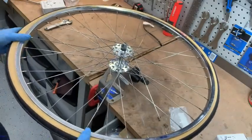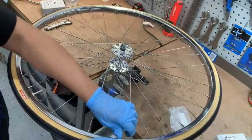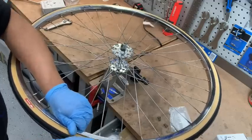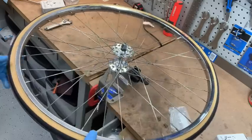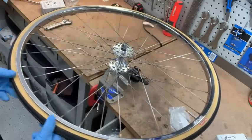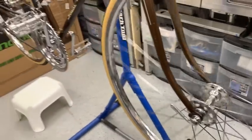Alright, and that's it. It's still nice and centered. You can still move it a little bit. And then just make sure that it's seated in there on both sides, that there's no tube sticking out. Alright, then put some air in it. Alright, well, the front one's on too. So it looks like we finally got a pipe.